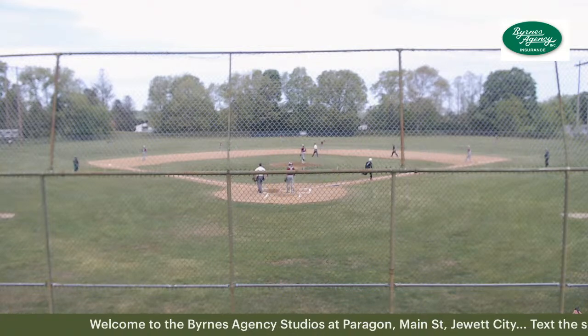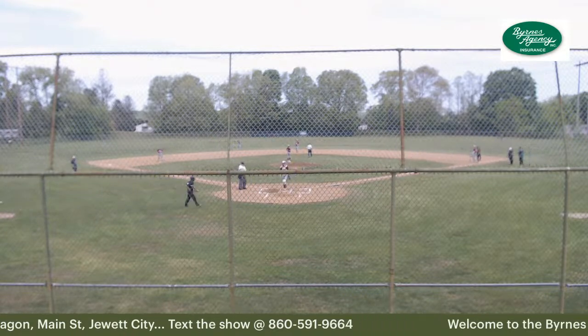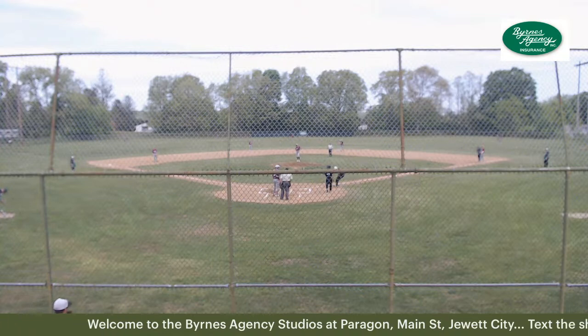There's a fly ball to left field, right at the left fielder. Almost in his stance, makes the catch, so that'll be out number 1 in the bottom of the first here for Griswold.